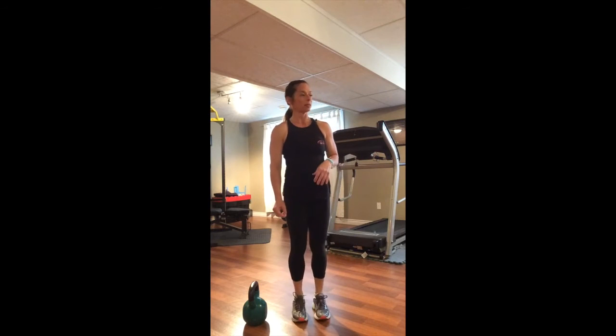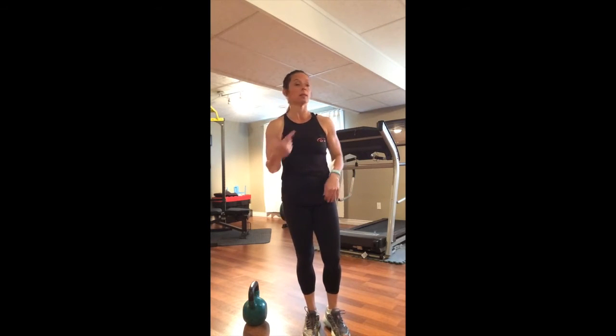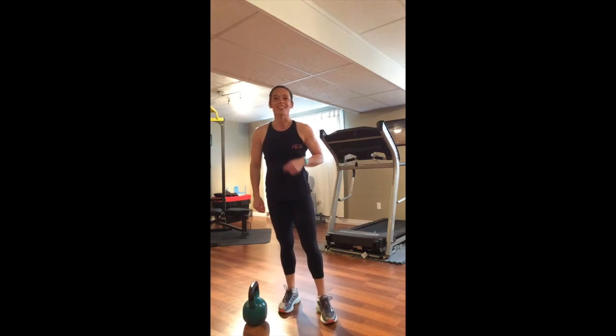Our preparatory exercise is going to be a hamstring mobility. So we're going to use the band to wrap around our foot and just go through a range of motion. So you can do this with a strap or a belt as well. All right, so getting ready, we're going to start off with those bench presses.